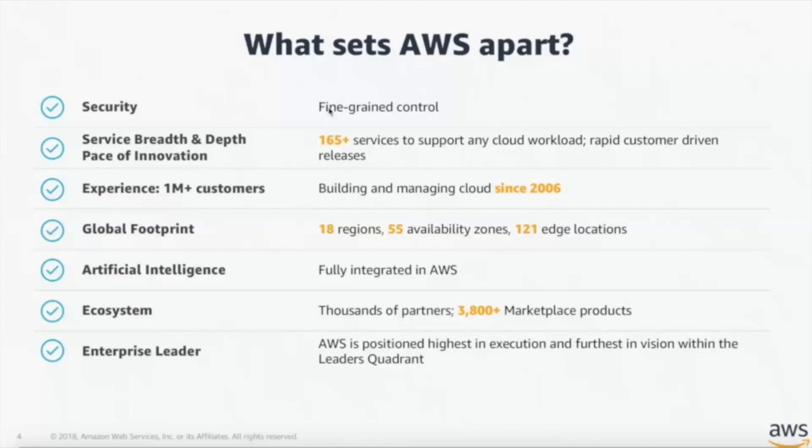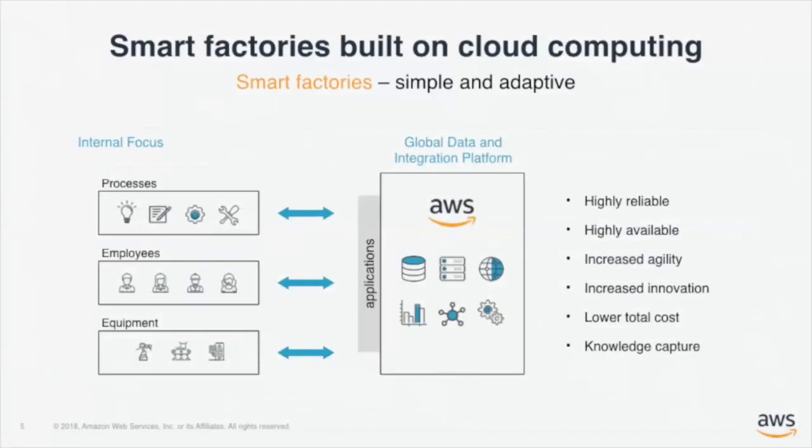We have 1 million plus customers since we started in 2006. We have 18 geographically separated regions, which include 55 availability zones and 121 edge locations. AWS provides more AI services and features than any other cloud provider, and these AI services are integrated with other AWS services, helping customers build applications quickly. With help of our partners, we offer 3,800 plus offerings on Marketplace, and these offerings range from security solutions to machine learning offerings, data analytics, IoT, migration solutions, etc. AWS is positioned highest in execution and furthest in vision within the leaders quadrant.